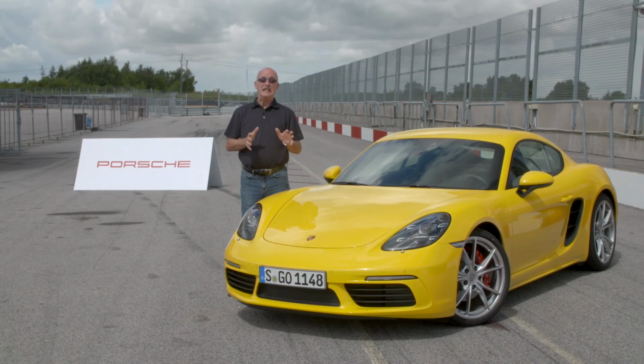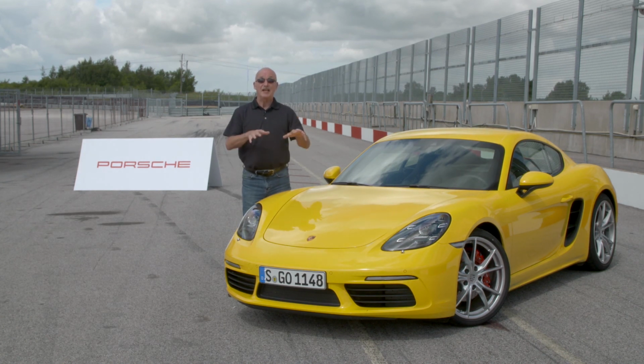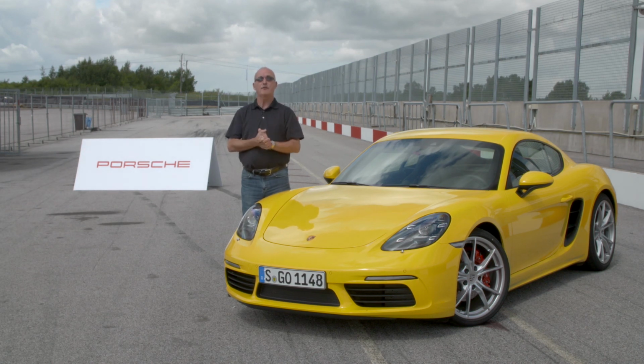This all-new 718 Cayman is quite a car. It's faster, it handles better, and it laid this racetrack to waste. It really is a very good entry-level sports car.